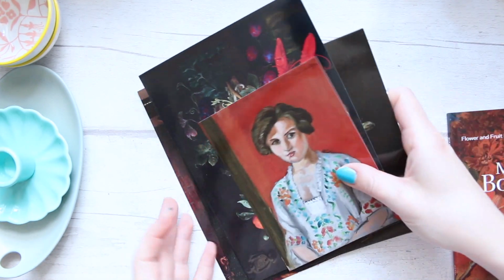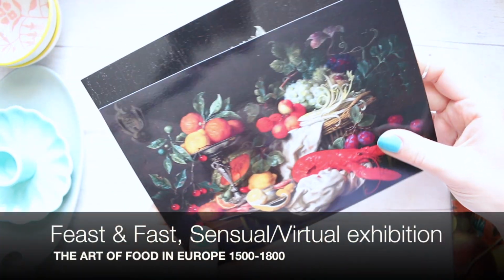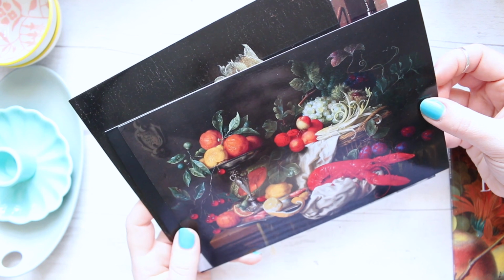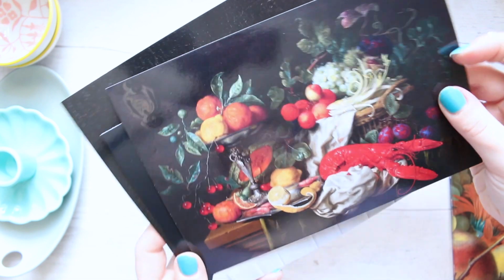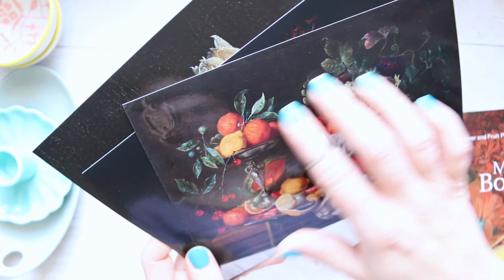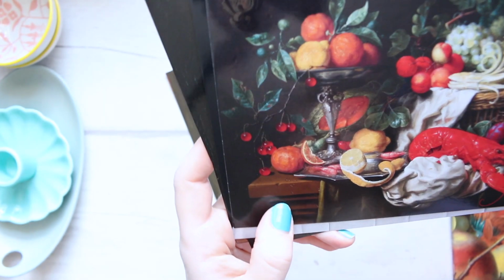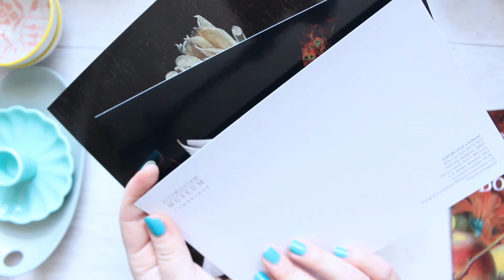And then from the exhibition itself, there were a few postcards. So the exhibition talks about foods and the meaning of them in the olden days. And so there were some pretty beautiful paintings as well. I love this lobster, and again, the dark background is a great style for botanical art. It's a very classic one. And look at those berries, they look like they're made out of glass.